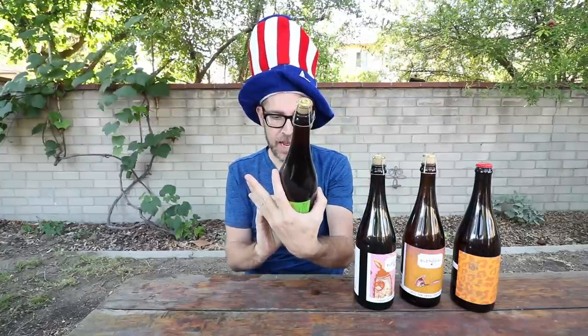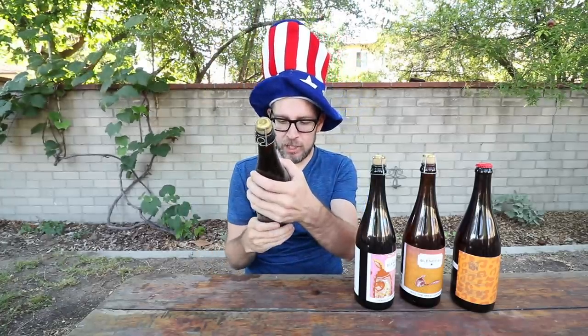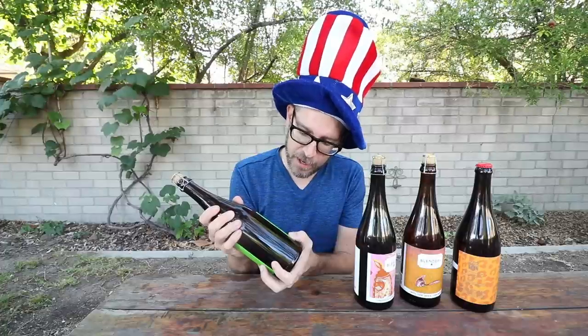This does not have a date on it, but I think this is also 2016, maybe 2017. Really cool labeling. I couldn't find too much info on this. A beer inspired by the Belgian Lambic tradition blended with our friends at Sierra Nevada Brewing Company. Oh, that's cool. So it's a collab, it looks like.